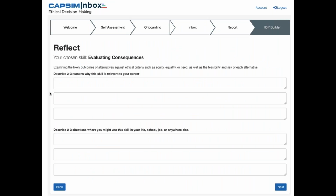Students receive these developmental tactics, they can read through them. The very first step after that is to have them reflect on their chosen skill. So here they're asked to identify 2 to 3 reasons why the skill is relevant to their career. Think of some situations where the skill might be used in their life, school, job, other kinds of relevant situations.